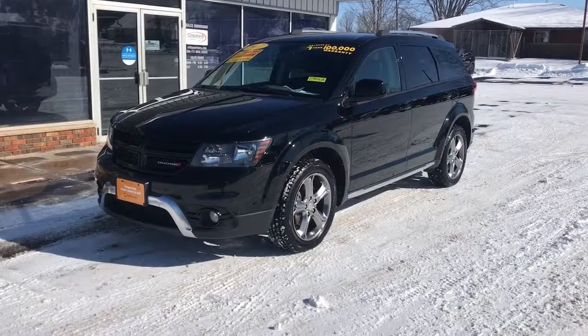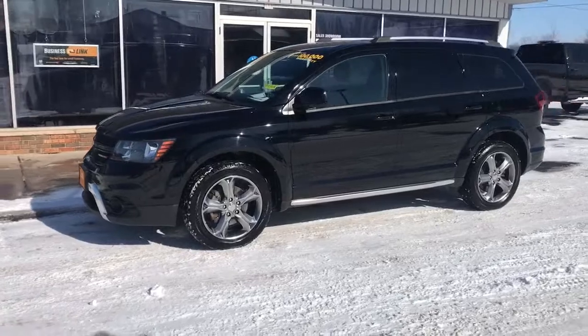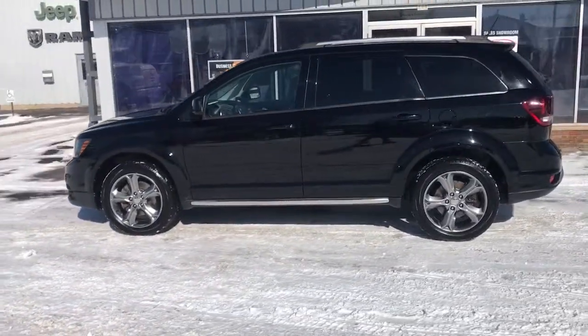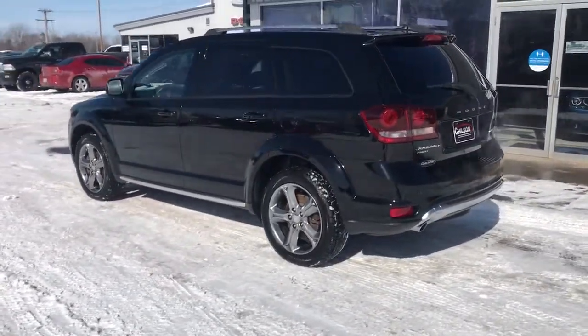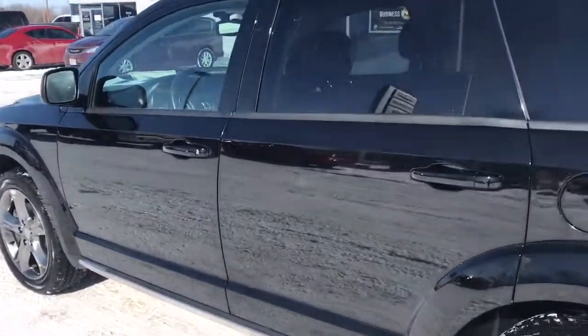Can you see yourself in the 2017 Dodge Journey? With less than 70,000 miles on the odometer, this vehicle provides excellent value. This vehicle delivers the best of sporty styling and modern efficiency. Confidence comes standard thanks to driver-focused design, state-of-the-art safety features, and a premium feel.